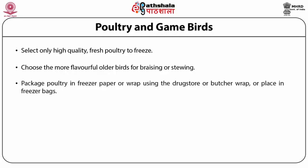Package poultry in freezer paper or wrap using the drugstore or butcher wrap, or place in freezer bags. Store-bought poultry needs to be overwrapped before freezing because its clear wrap is not moisture vapor resistant. When packaging pieces, arrange them to form a compact square flat package so they will stack better in the freezer. After packaging, seal and freeze immediately.